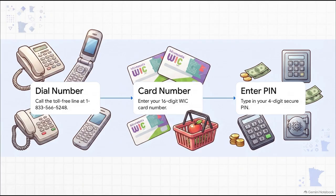1-833-566-5248. The automated voice system will prompt you to enter your full 16-digit WIC card number, followed by your 4-digit PIN.